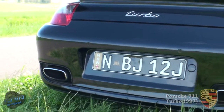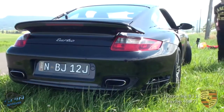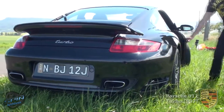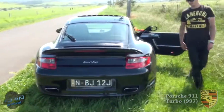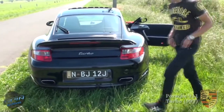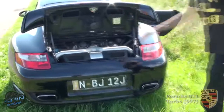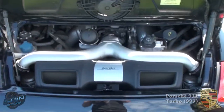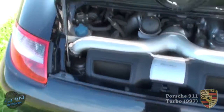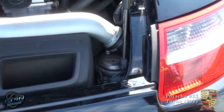Not as impressive sounding as the Porsche GT3 driving, but certainly a lot more welly. A lot more welly. It's a beautiful, beautiful car. Black is very aggressive. There's the engine. So 3.6 litre twin turbo. Turbos are nestled down somewhere, down in the corners, I believe. One down there, and one down there.